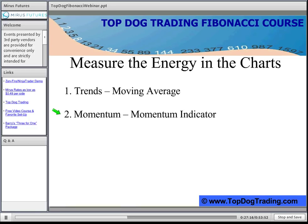So we use these all together. Trend is just direction, but I'm not a trend trader. I don't define myself as a trend trader because there are strong trends and weak trends. I only want to trade strong trends, and that's where I need momentum. Momentum tells me if the trend is strong or weak.